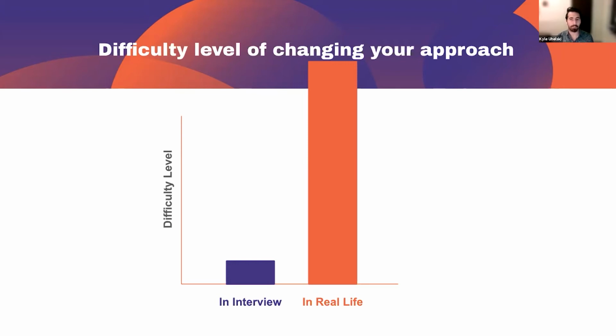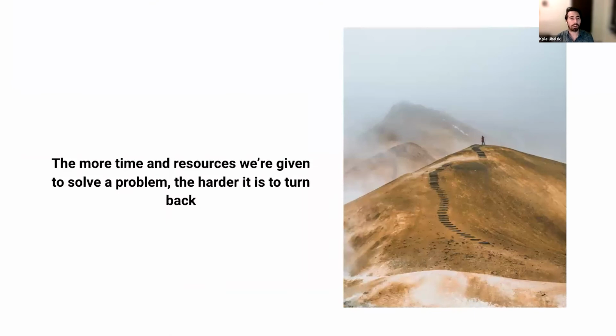However, in real life, I think it's more difficult because you're given the time and resources to think about things. So even though it is pressurized overall, instead of it being one little pressurized situation, we get the advantage usually, or in this case, the disadvantage, of a lot of time and resources. And so I think given those time and resources, it's much easier to entrench ourselves in our ideas past what feels like the point of no return.